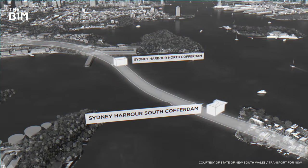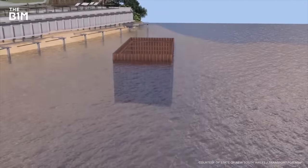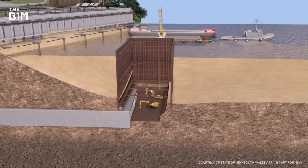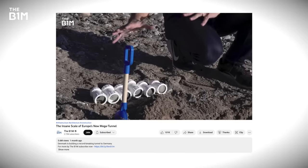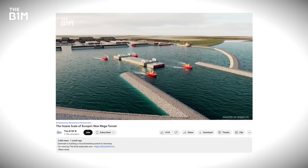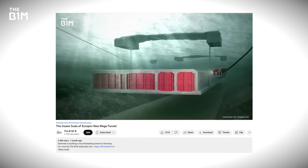Hang on, what's a cofferdam? Well, they're used to create a dry area within a body of water which you need to connect a submerged tunnel to the mainland sections at each end. If you're a B1M fan, then you might remember that the immersed tube tunnel is the same technique being used at the Fehmarn Belt fixed link between Denmark and Germany.